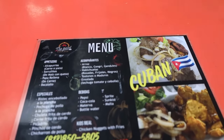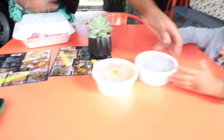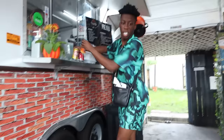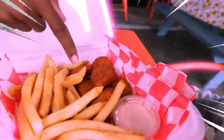So y'all, the food is here. They said to pick and choose which one. This is Lylah. Wait, Lylah, you're too excited. It's our drinks. Thank you so much. Look, that right there was mine. More food. Ooh. This is Lylah's food. Wow.